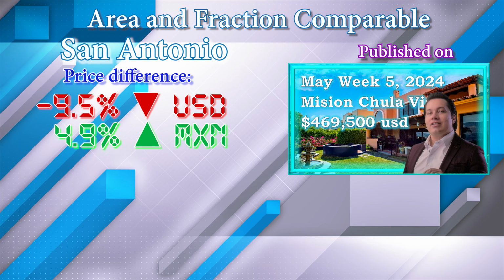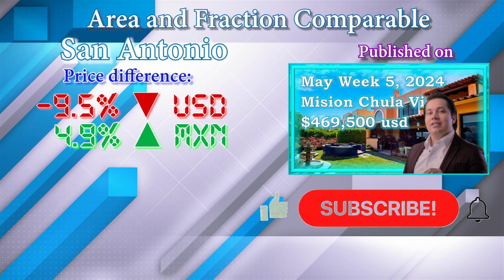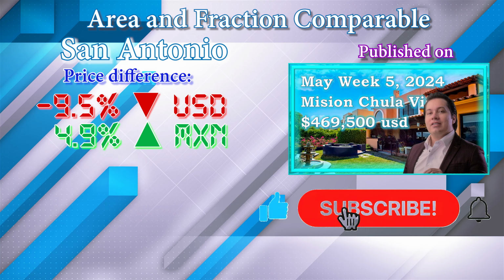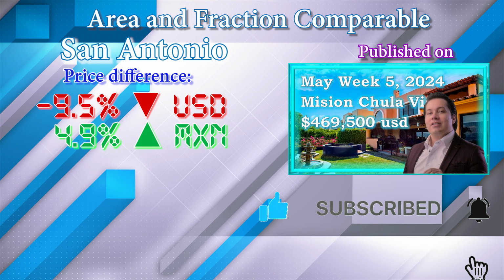The fraction and area comparable, Mision Chula Vista, published on May week 5 with a larger construction, with a price difference of minus 9.5% in US dollars and a positive 4.9% in Mexican pesos. Let us go review this countryside mansion in the San Antonio area.